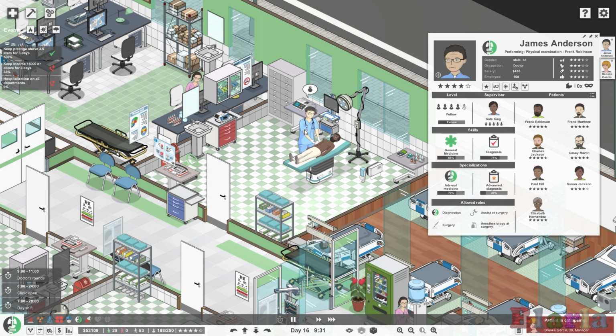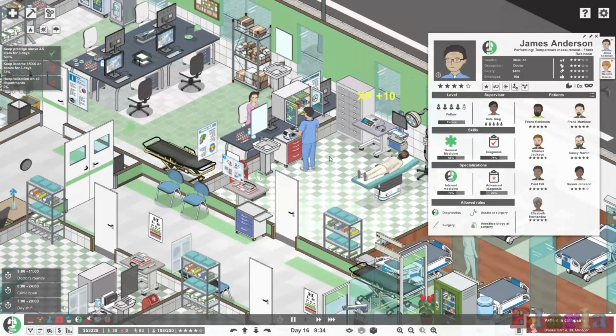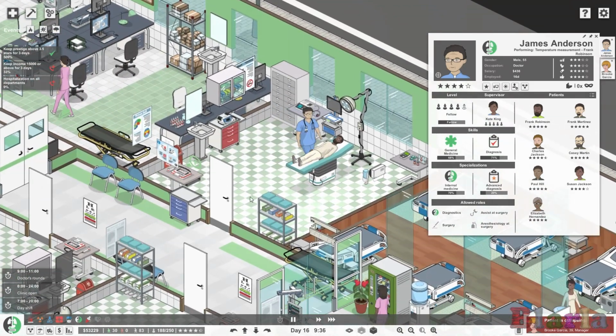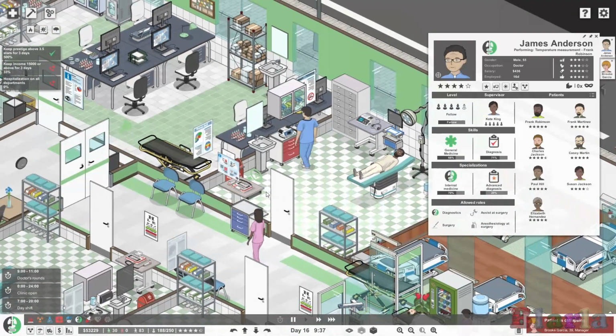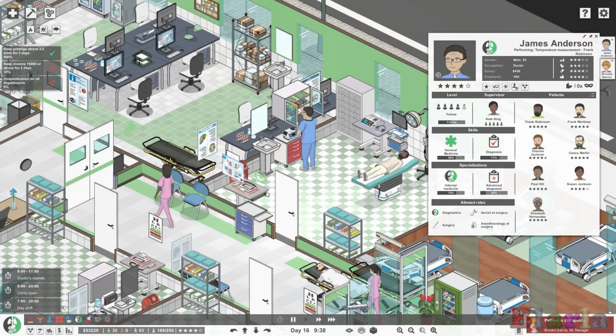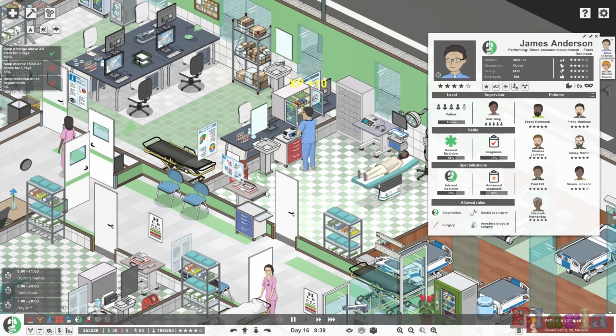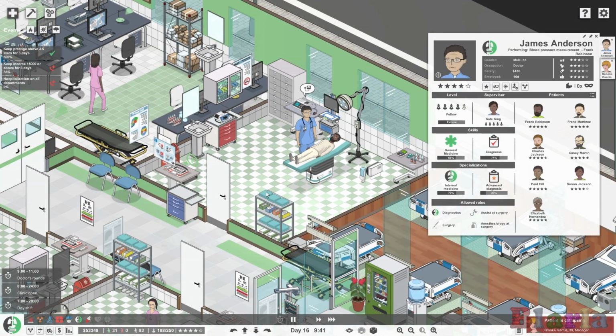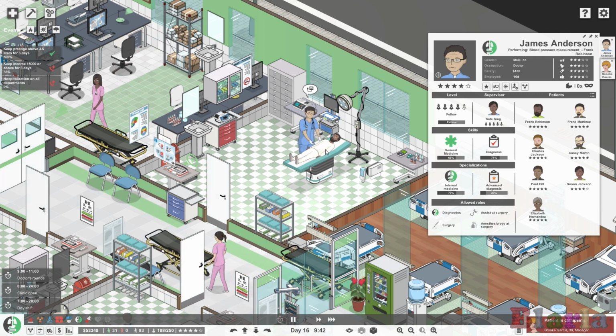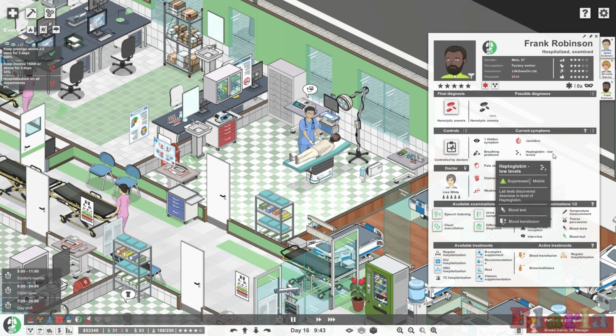The amount of time that this doctor is sitting in or standing in this room waiting for a patient to arrive will clock up that crucial time of, if this room is in critical use. Doesn't necessarily mean that there's a lot of patients going in and out of it. James was just there waiting. So that can be a good sign that you may need more transfer nurses. So here he is doing various different examinations on poor Frank here.